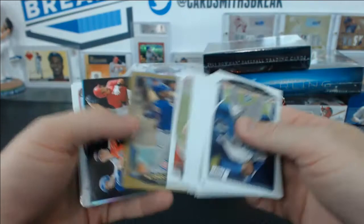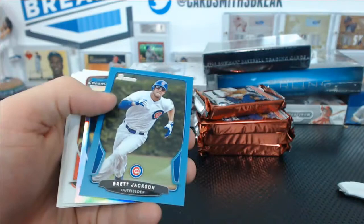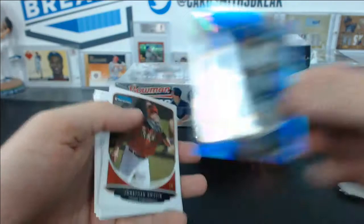I don't like Paul Pierce. I never have. Dude, Paul Pierce, like, has been in a wheelchair, like, five times for a twisted ankle. Like, rolled out on the court in a wheelchair, and then he plays the next game. Brett Jackson, blue. Jurickson Profar, mini. Nah, I don't really hate Paul Pierce. I just don't like him.